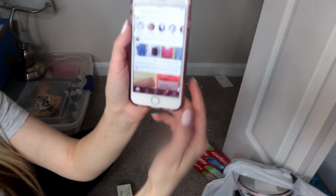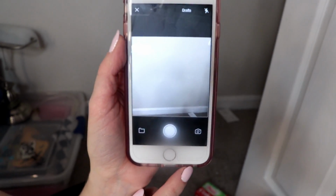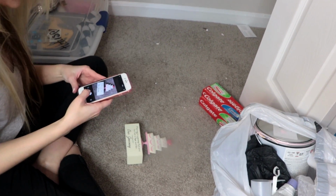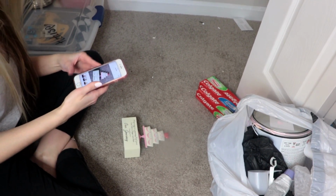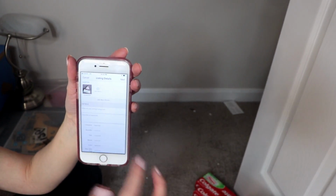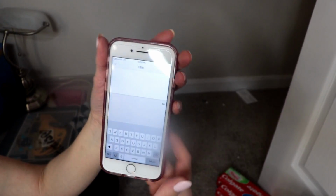So now I'm just showing you how easy it is to use Poshmark. You just download the app on your phone, pull it up, and then you click the list button. And then up pops the camera. You take a picture of your items like I'm doing here, and then you just share it with your followers.